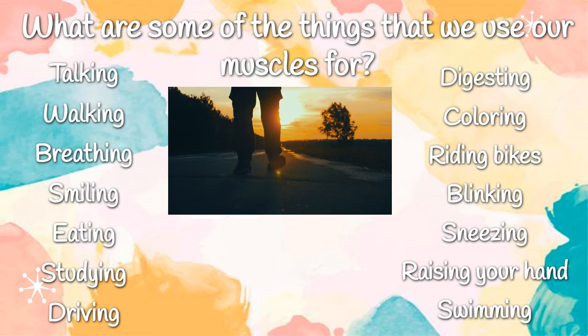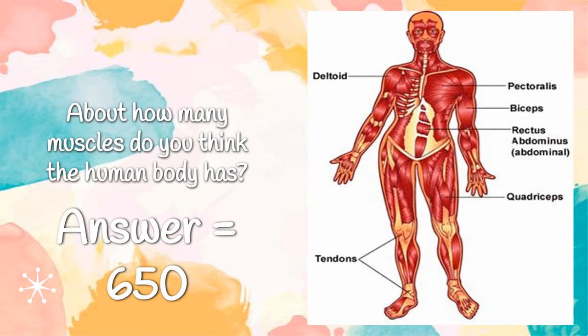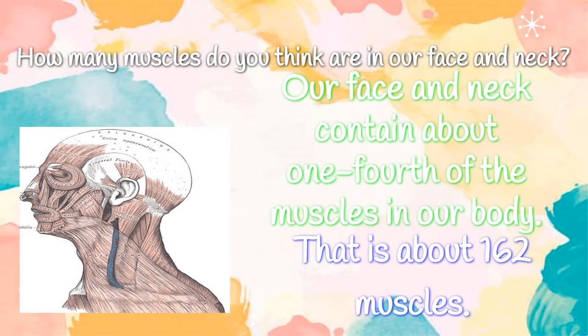What are some of the things we use our muscles for? Well, pretty much everything, as you can see here from this list. We have about 650 muscles in the human body. So where do we have muscles? We have muscles all over our body, from our face to our eyes, neck, stomach, heart, arms, legs, everywhere. Our face and neck alone contain about 162 muscles.